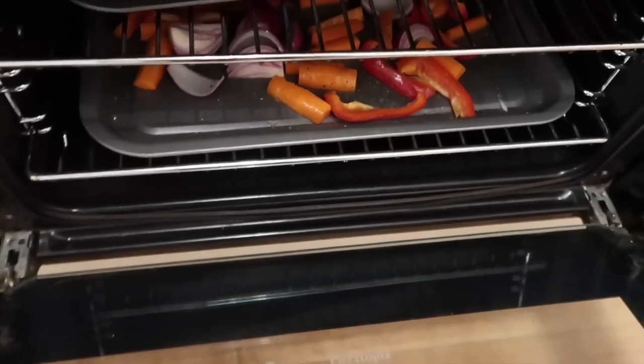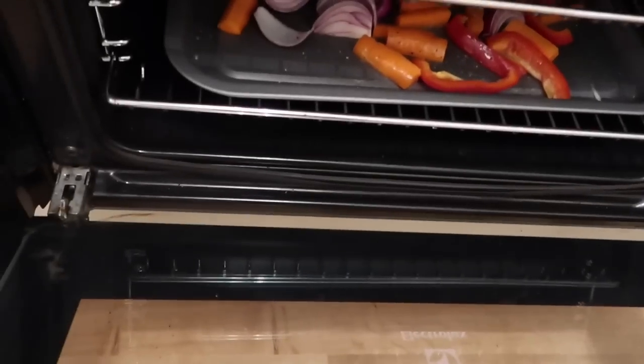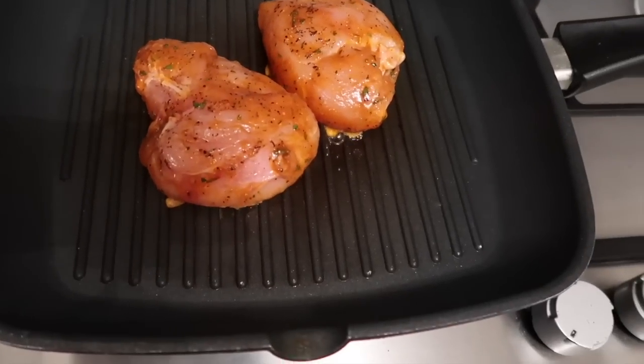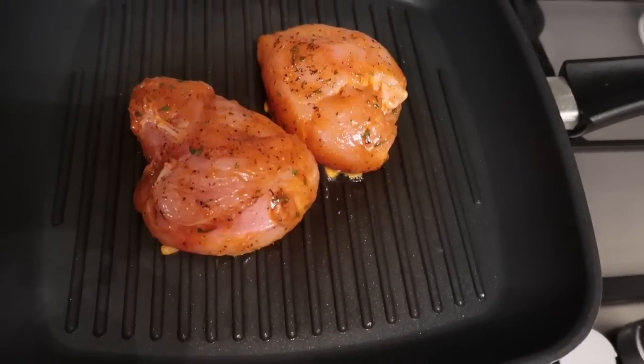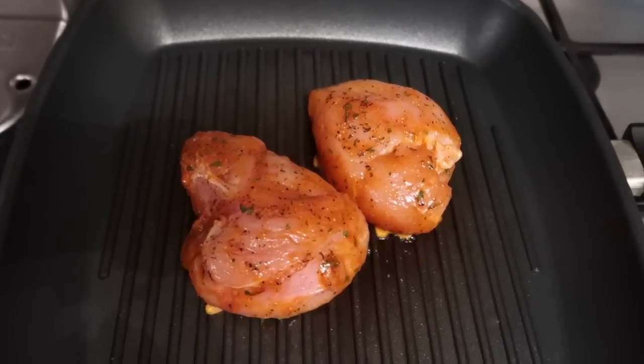And I did add a second carrot because I don't want to live in a world where we have to share one carrot. I know that might not be what the recipe says, but oh well. So now I'm cooking the chicken in this pan, and you just do it for like 3 minutes on either side, and then it goes into the oven with the other stuff. So hopefully I don't overdo it.